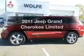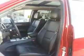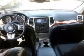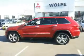Get noticed in this 2011 Jeep Grand Cherokee. If you're looking for an automobile with great attributes, look no further. The powertrain includes four-wheel drive with a reliable six-cylinder engine, driven by a five-speed automatic transmission. Find your way easily with the included navigation system.